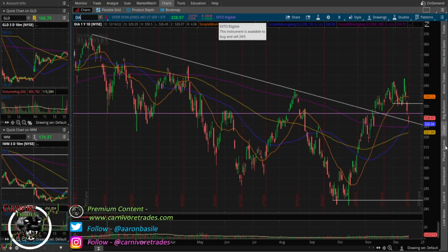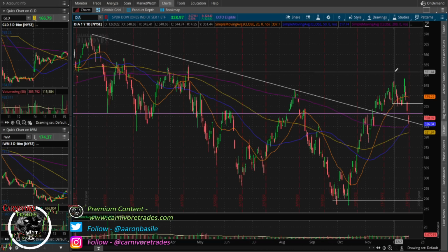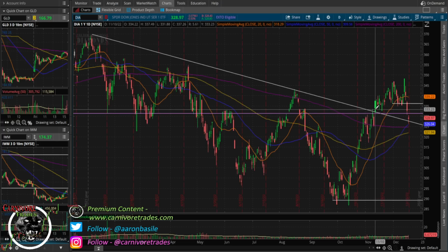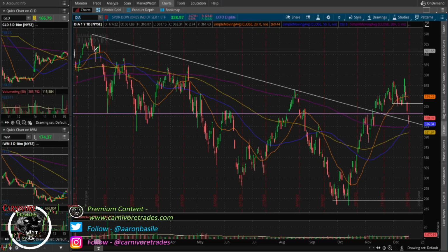Let's look at the Diamond as well. This is just getting a bounce off this trend line going back to all-time highs. But again, the Dow wiped out, just like everything else, basically a little over a month's worth of gains in 4 days here. And that's with a gap up. So the market's very weak here. And I would tread very carefully moving forward.